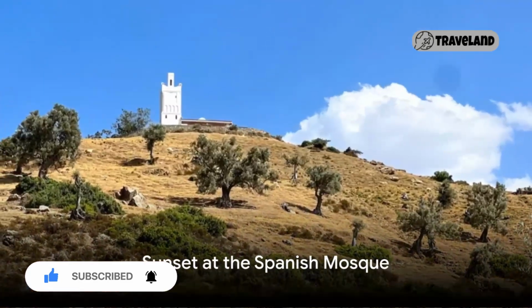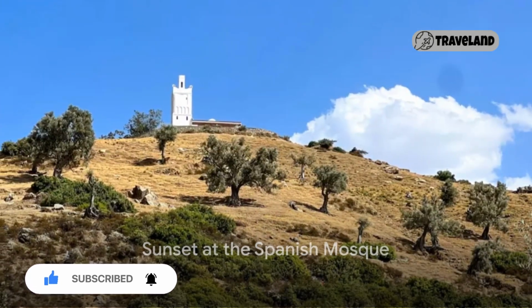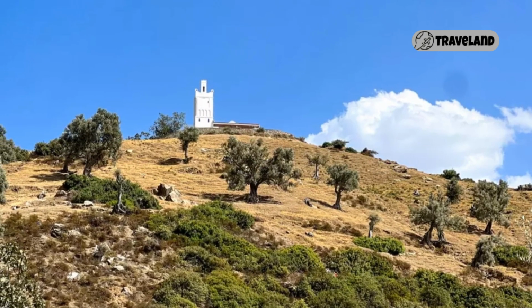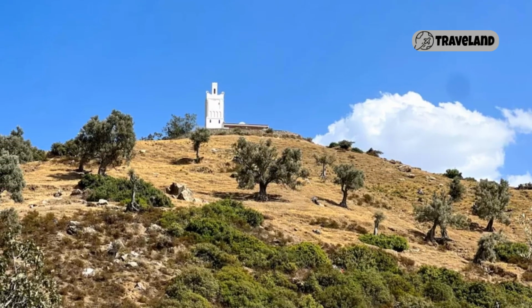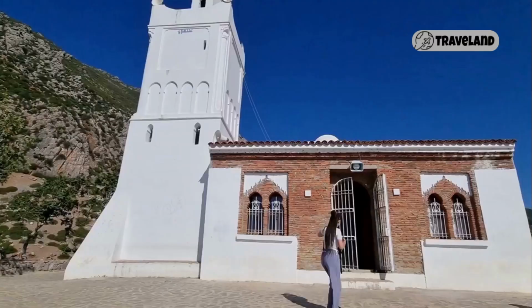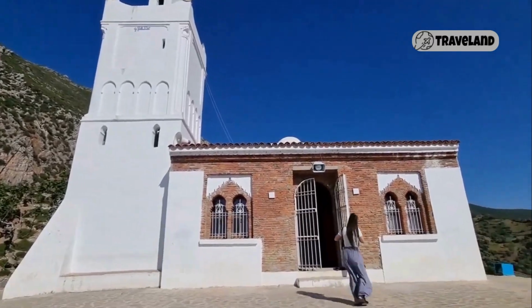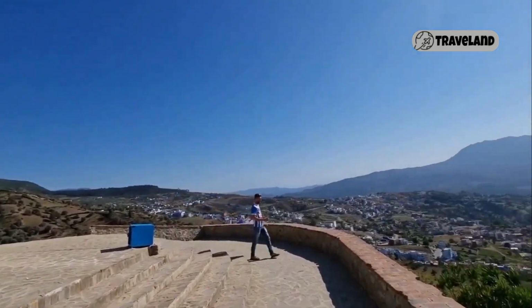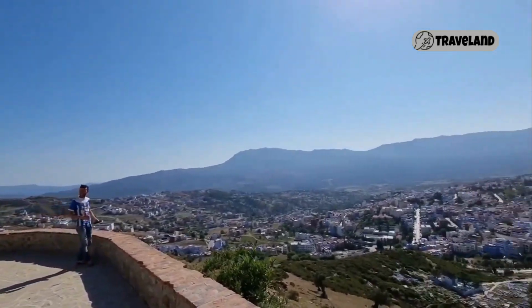Climb the gentle slopes to the Spanish Mosque, a viewpoint like no other. As you ascend, the chatter of the town fades into a hushed whisper, replaced by the soft rustling of the wind. Each step brings into view a more striking panorama of Chefchaouen, nestled below in a symphony of blues that seem to merge with the sky at the horizon.